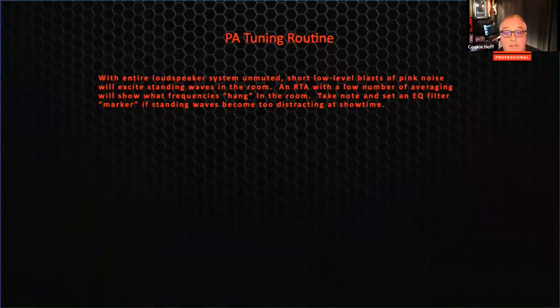This is something for arenas is what I'm thinking about here. With the entire loudspeaker system unmuted, short level blasts of pink noise will excite standing waves in the room. An RTA with a low number of averaging will show what frequencies hang in the room. So take note of these, and set an EQ filter marker if the standing waves become too distracting at showtime.